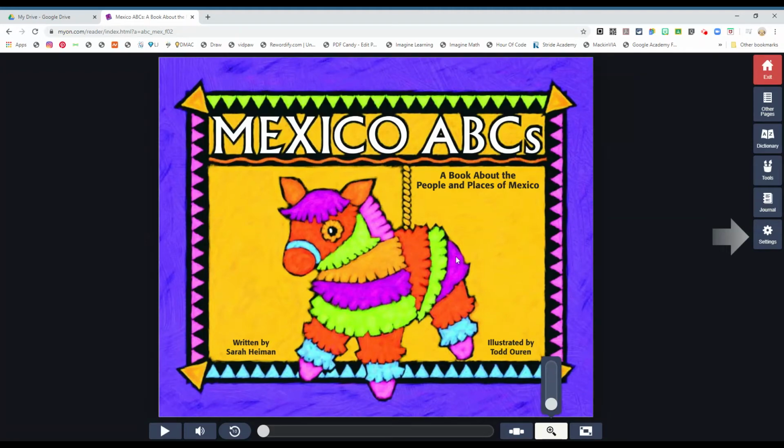Okay, boys and girls, we're going to read Mexico ABCs, a book about the people and places of Mexico, written by Sarah Hyman, illustrated by Todd Oren. And it's book number, the test number, boys and girls, for Reading Renaissance is number 66038. Book level is 4.5, and it's worth 0.5 points, half a point. All right, you ready?